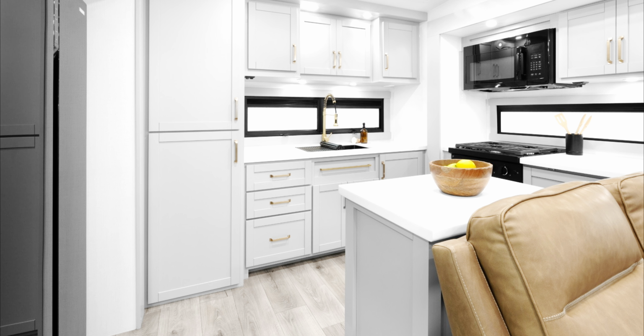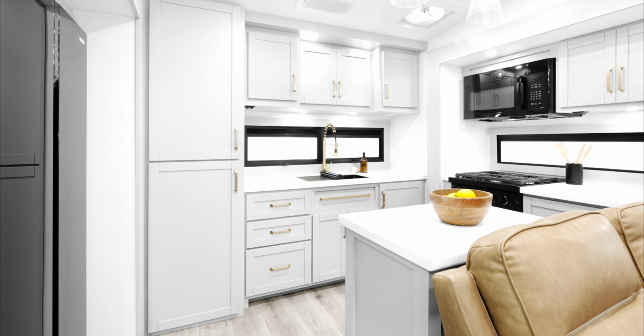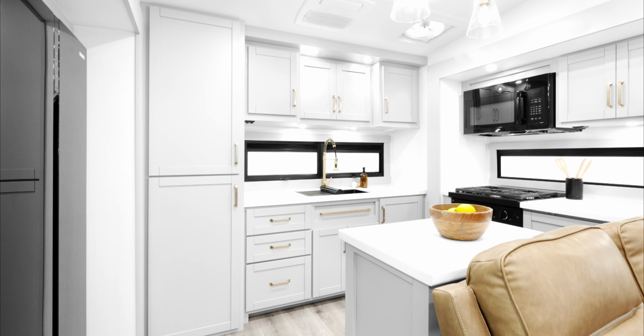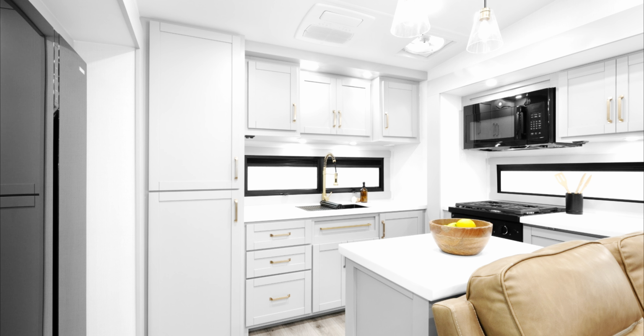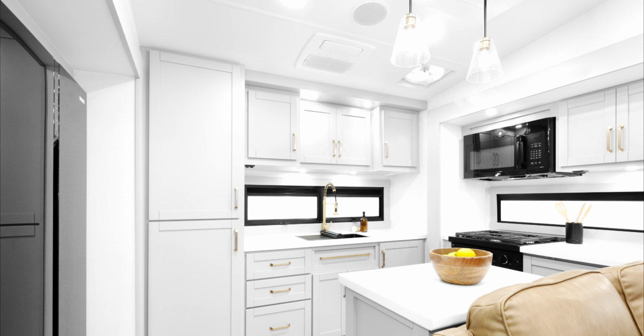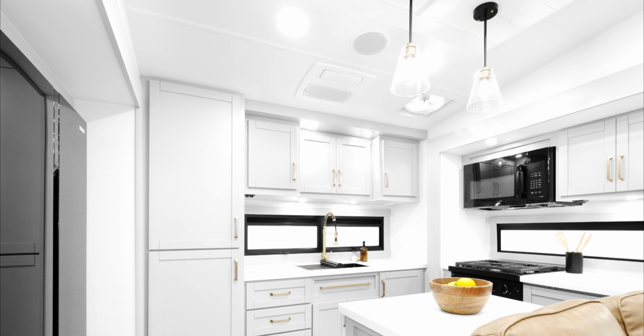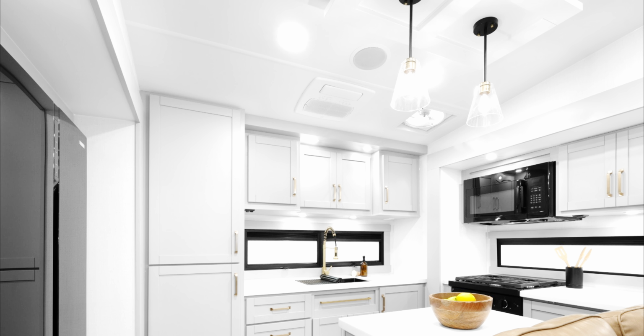At the rear, the kitchen really steals the show. It's a roomy L-shaped setup with an island that can expand into a wraparound workspace when needed. You get residential-style appliances, generous storage, and smart details like pull-out pantry shelves and soft-close cabinets. Everything about it is designed to make cooking and daily use feel natural and convenient.